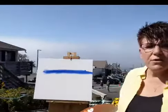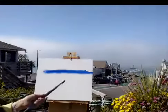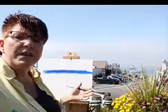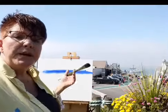So there's a fog going on right now. I don't know if you can see that with my blue here. There's a fog in the background here, and I want to paint that fog. But I'm not sure as the day goes on, I might lose my fog. But I'm going to do it right now.